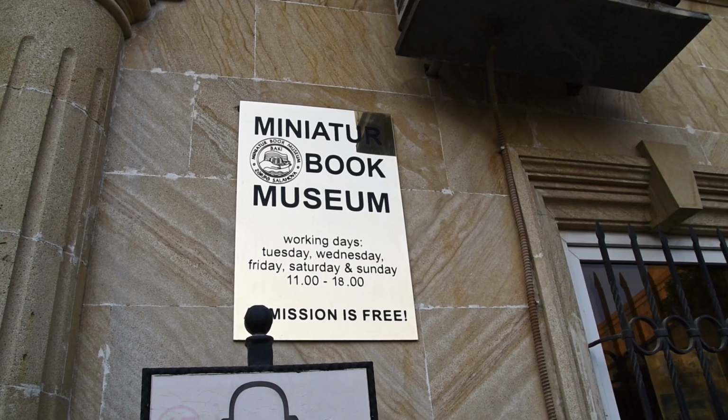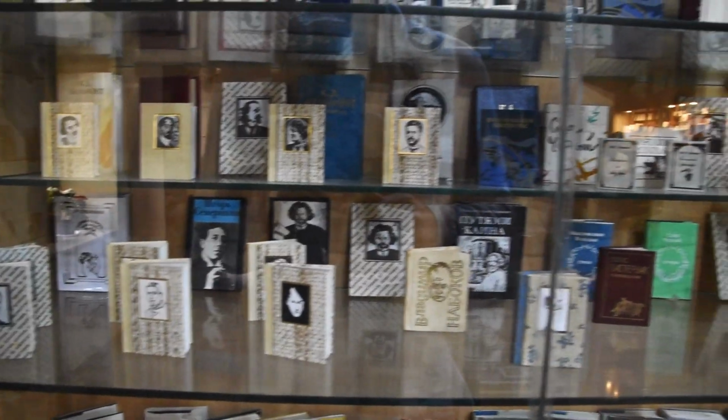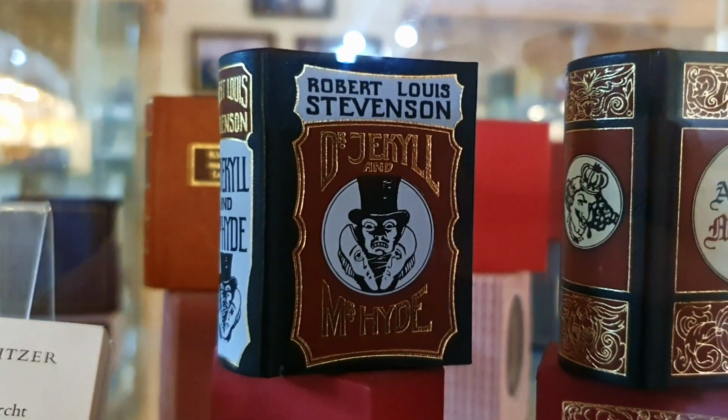Just around the corner was the Miniature Book Museum, and as it says on the plaque, it's free to enter. It's exactly what you'd expect on the inside. Lots of tiny books. Although given their size, it's a very small museum. But plenty of classics in miniature form.